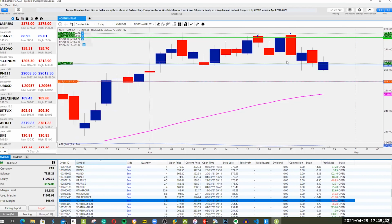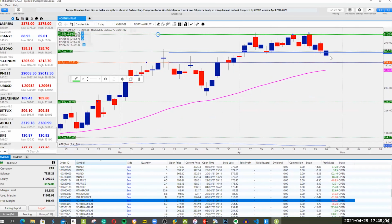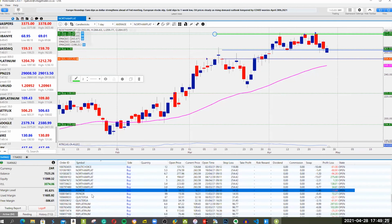So Northern Plat looking quite good. Look, it looked like it broke there, closing above that high close there. Added to the position, but came straight back down. So once we get a close through that level, I'll look to see if I can pull my stop and add to the position as well, once we start moving back into higher prices. And the thing with platinum stocks, the platinum chart is looking quite bullish at the minute. So that looks quite decent for the platinum miners. Of course, notwithstanding the rand strength at the moment.